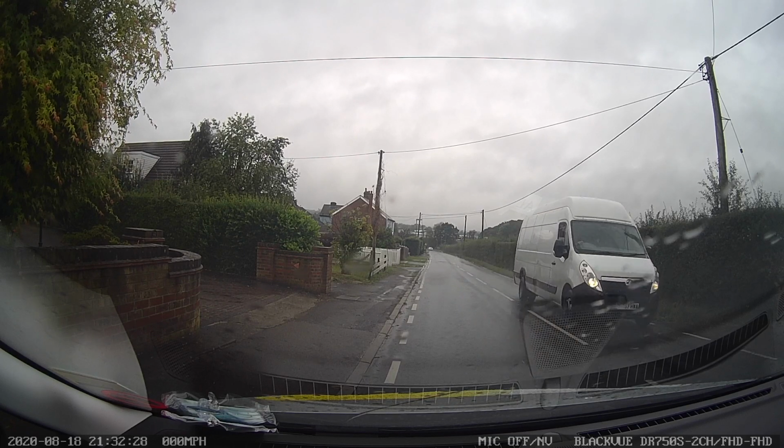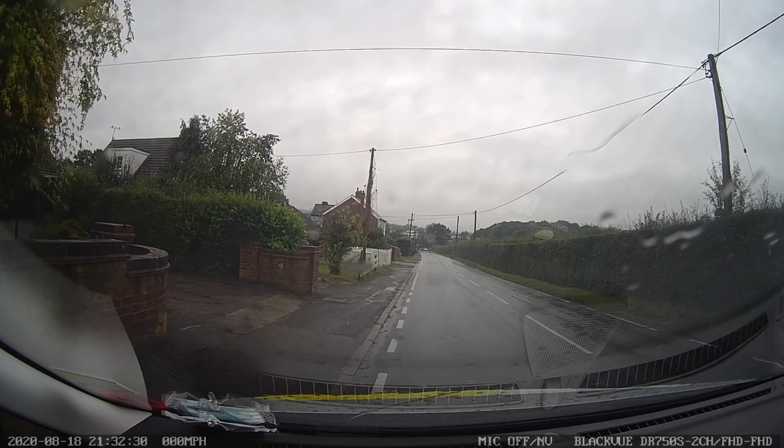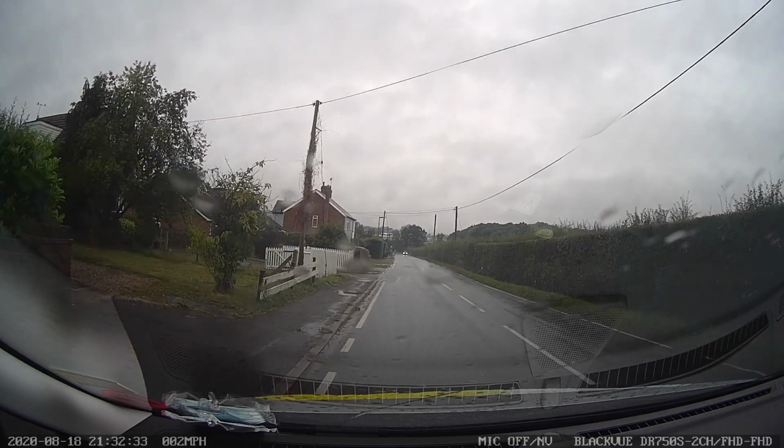The examiner now asks Deepti to drive on when it's safe to. Having checked her mirrors and blind spot, she's off.